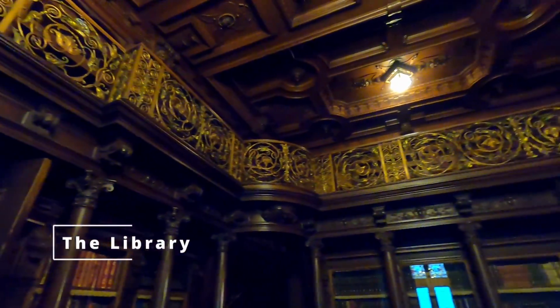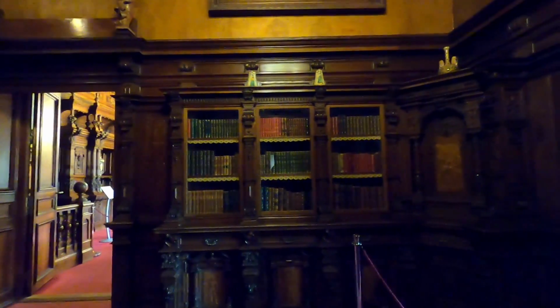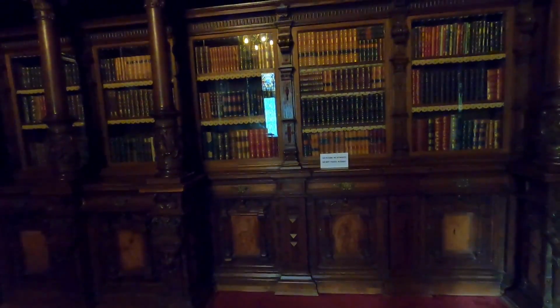This is the library. So it's pretty cool. There actually is a secret bookcase door as an escape route in case anything were to happen in the castle. It's super cool. It's the only bookshelf with horizontal books on it.